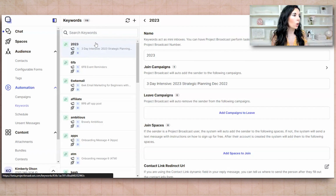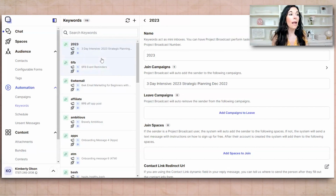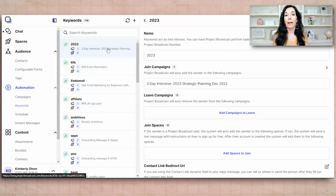So we told them, go ahead and text the word 2023 to this phone number. And then what we did is every time I kicked off a Zoom session or got back into the intensive, we would text them, all right, we were back from lunch. Okay, day 2. It was a way to communicate with our people. So a keyword is what they text to opt in to the list. Also, I did a training on how to make this easier to get people to opt in. So make sure you watch that video I did.